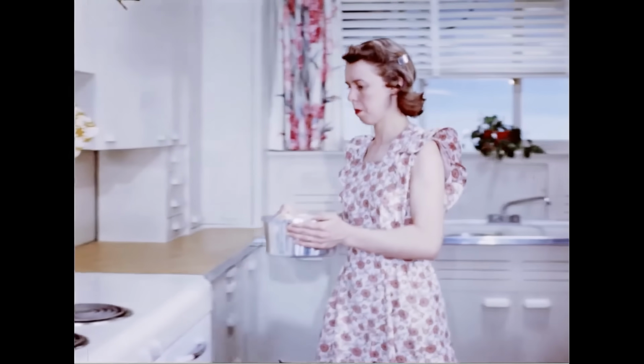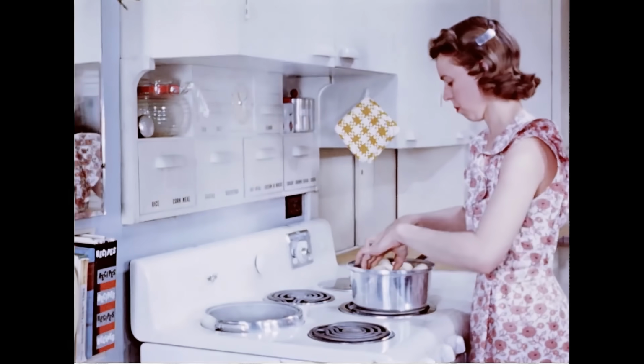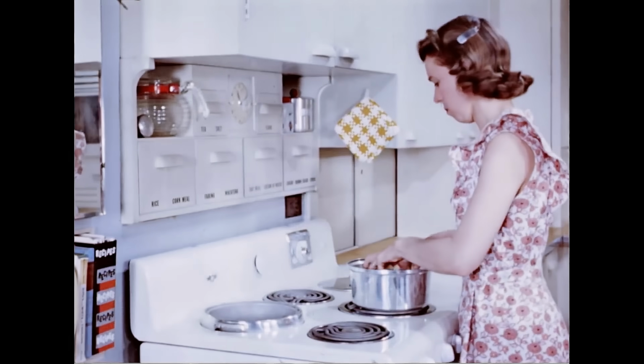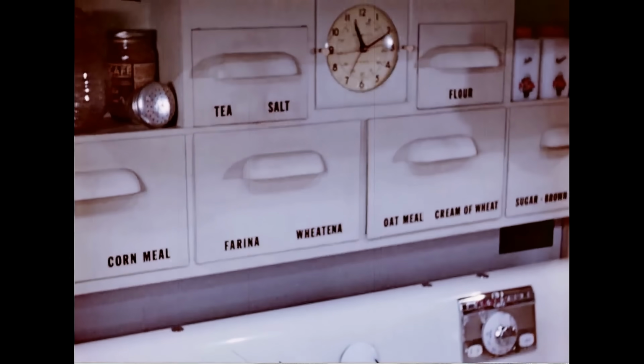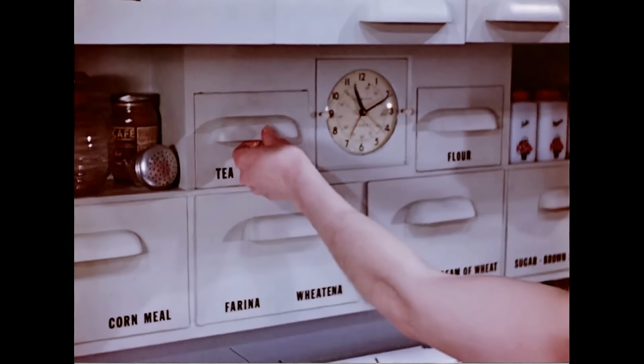In the cooking and serving center are all of the supplies and equipment used at the range. Right above the range are bins built into the wall for food such as cereals that go directly into boiling water, and also for seasonings that are used at the range.